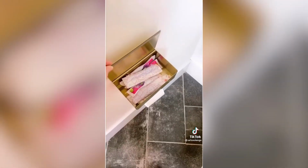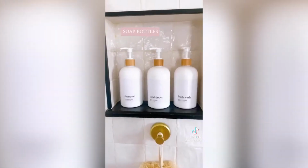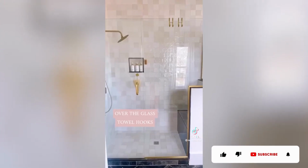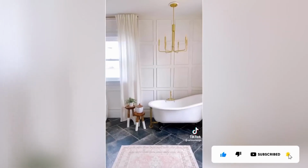I love these suction cup hooks for in my shower. They alleviate the need for drilling or adhesive. Swap out to pretty bottles to keep things looking clean. And for kids' items, use this squeeze bottle so they don't overuse the product. Last, you know I had to mention the over-the-glass towel hooks. Hopefully these help you to get organized and you enjoy.